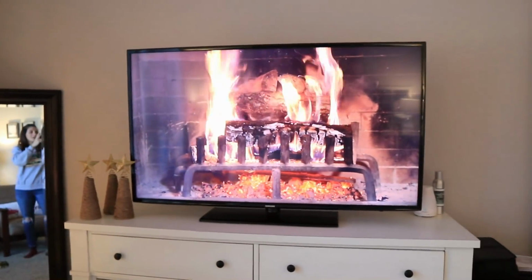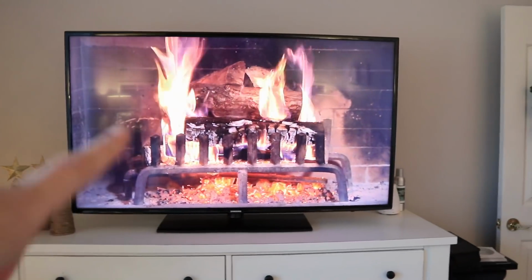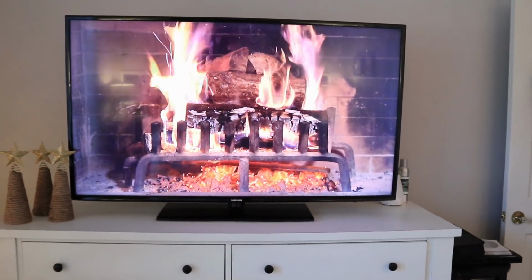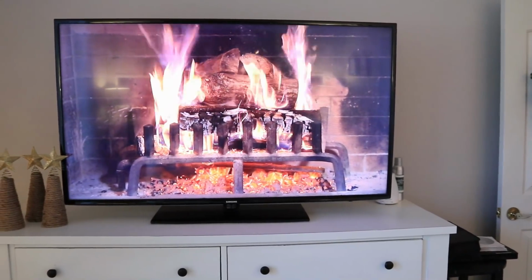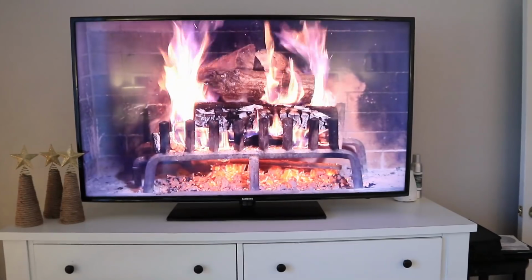So I have a nice fireplace going on. This is from Amazon Prime, so if you have Prime, then you can play this. They have tons of other options as well, and Netflix has the just fireplace setting also.